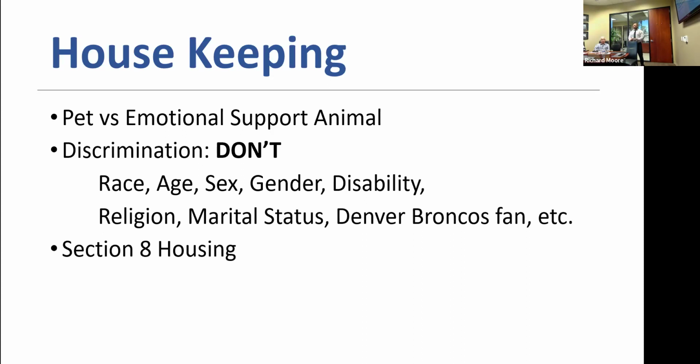Section 8 housing, you can't reject them because of Section 8 housing. Sometimes when you have a listing, an agent or a tenant will call and say, hey, do you guys accept Section 8 housing? You can't say no. Section 8 housing is government subsidized.